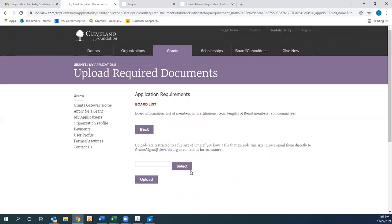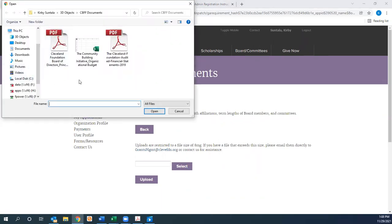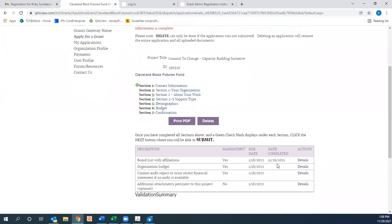And you'll see 2 buttons. In order to select the file off your computer that you'll upload, you'll click select. And you'll go to where it's at on your computer, and I have a board list here for the Cleveland Foundation as an example. I'll click this file, I'll click open, and then I'll click upload. And then it says that it's been submitted. Thank you. We know that it's there now. We can click back. This takes us to our main screen, and we see that this board list is there, that it's completed. So we'll do the same thing for the organization budget and the current audit report or most recent financial statement.